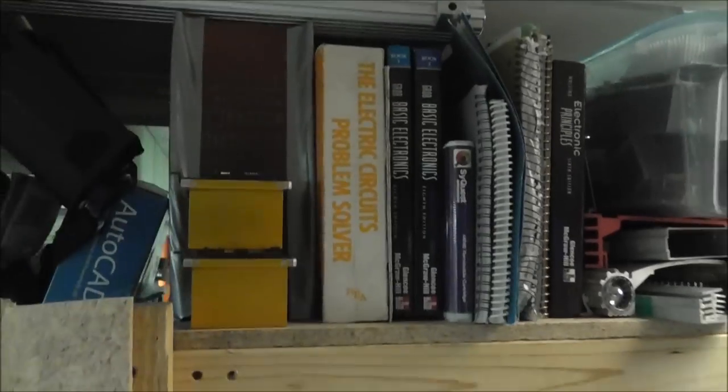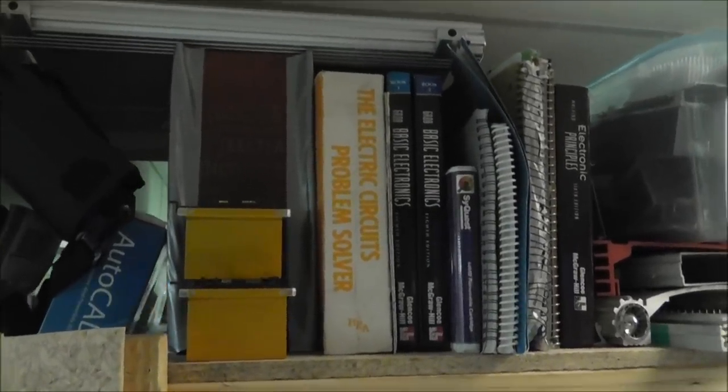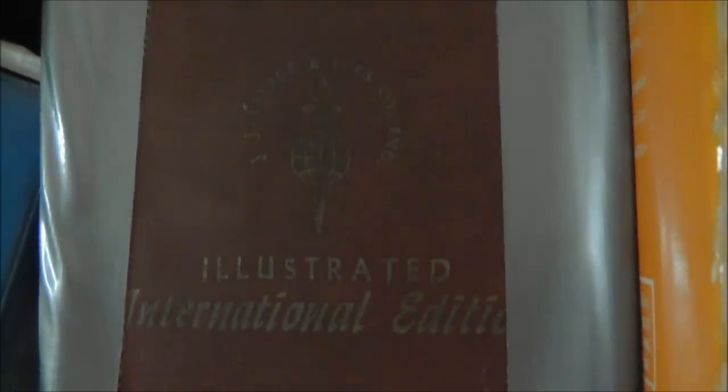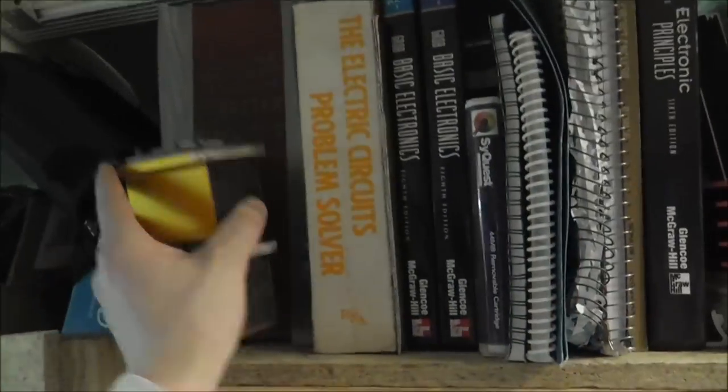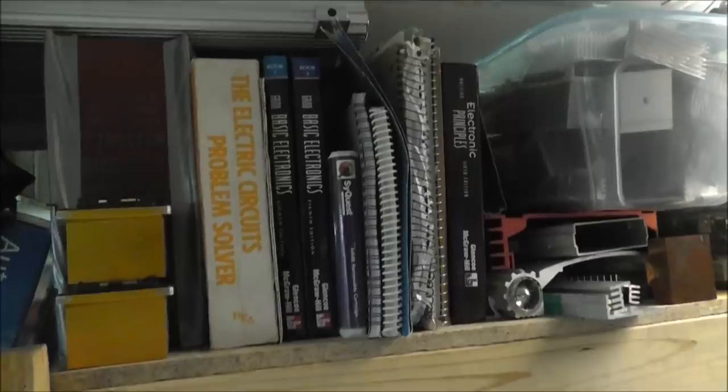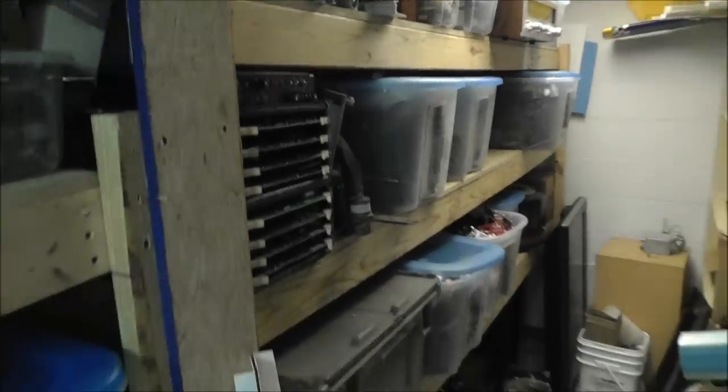Heat sinks, and here's my bookshelf. Yes, this is my bookshelf. And here's probably my favorite book right here. Webster's Dictionary. That is an old book. I don't even know what year that is. But that's a fun Webster's Dictionary right there. International edition even. Anyway, some just very basic stuff up here. So really, that's that shelf.